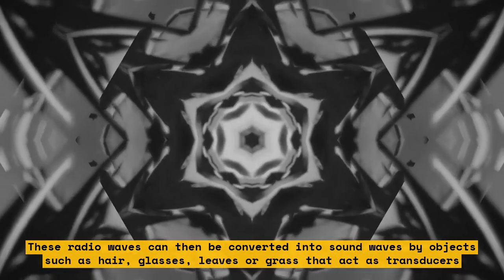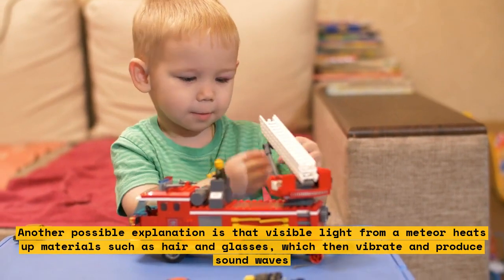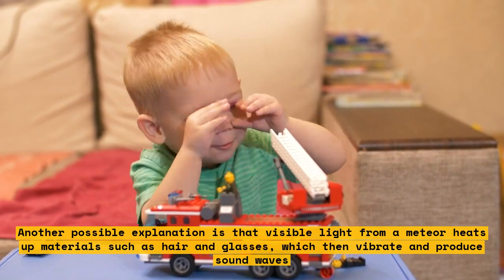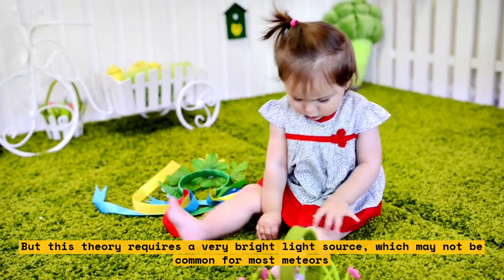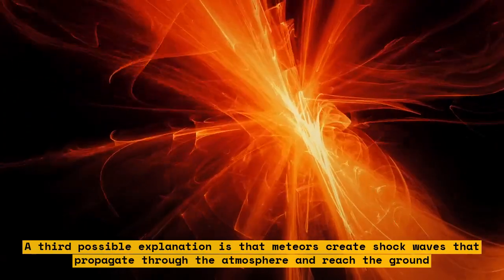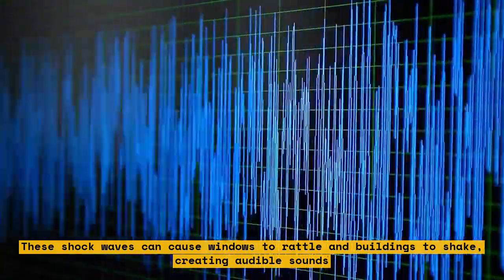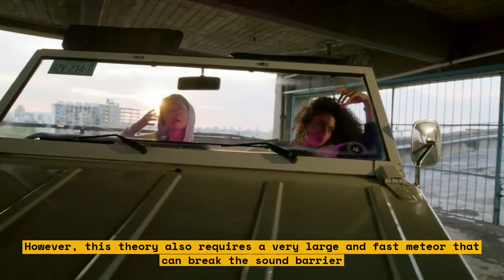Another possible explanation is that visible light from a meteor heats up materials such as hair and glasses, which then vibrate and produce sound waves. But this theory requires a very bright light source, which may not be common for most meteors. A third possible explanation is that meteors create shock waves that propagate through the atmosphere and reach the ground. These shock waves can cause windows to rattle and buildings to shake, creating audible sounds. However, this theory also requires a very large and fast meteor that can break the sound barrier.